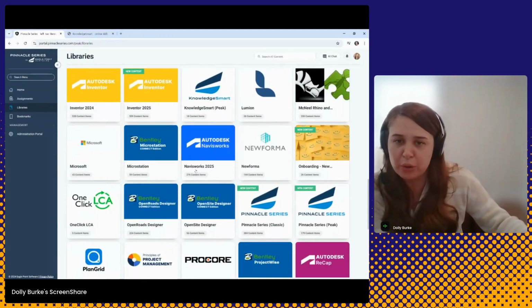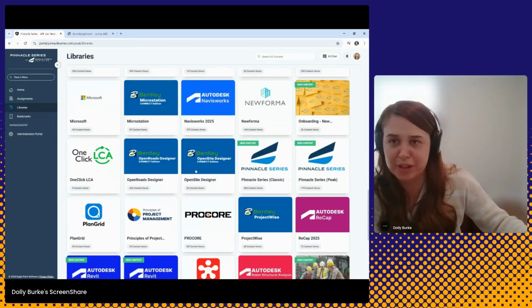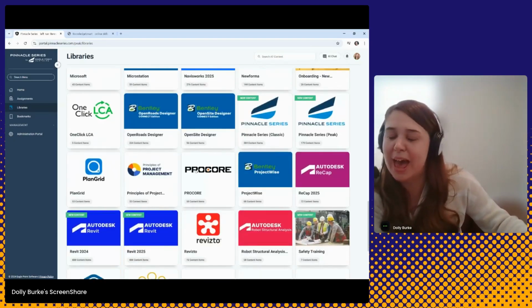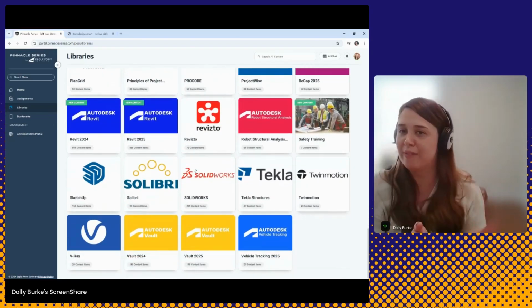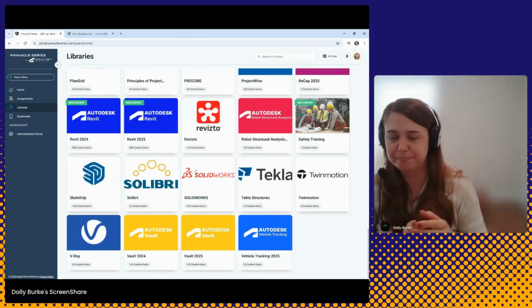The few things I want to note here, I'm in my demo tenant right now. I obviously have everything turned on because I want to show you all the content that we have available. Going forward, you can hide from visibility anything that does not apply to your users. It's very rare that organizations use all these different product libraries, but you do have the option, just so you know, to hide libraries that do not apply.